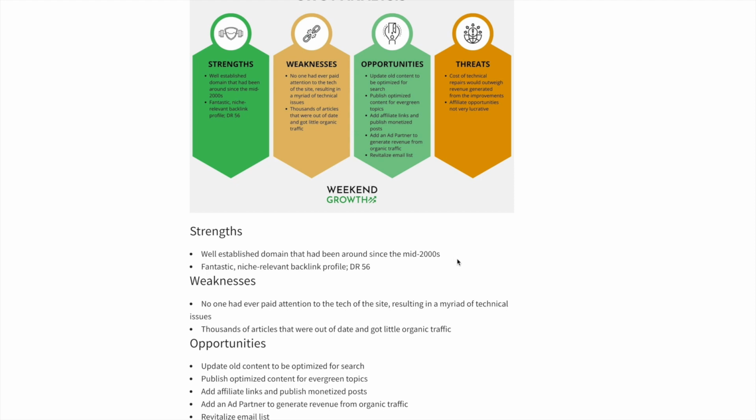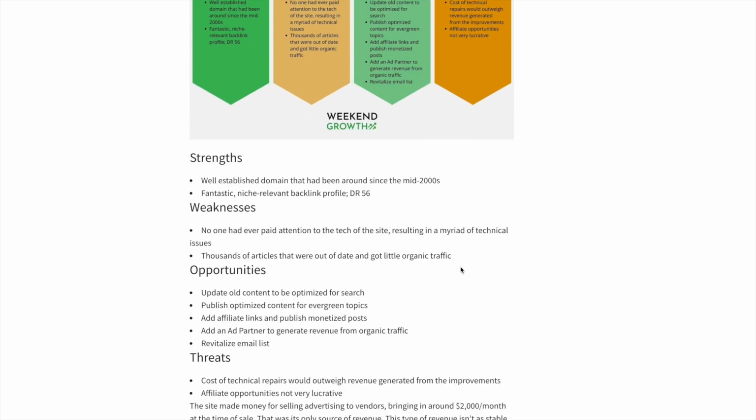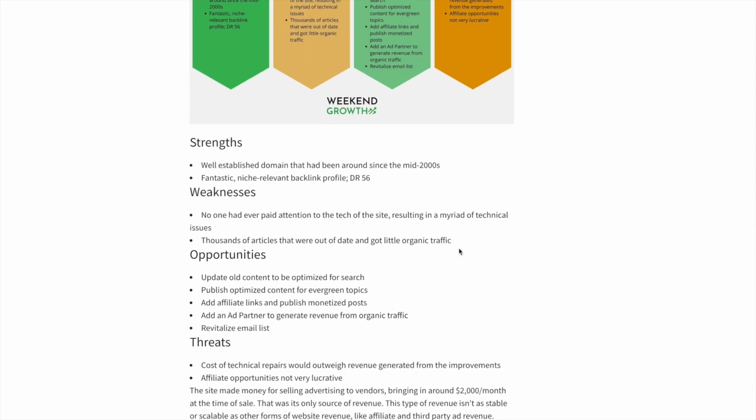This was a well-established domain that had been around since the mid-2000s, and that gave it almost 20 years of age. And age is a factor in terms of how much Google does trust websites. Obviously, if there was a lot of bad things that that site engaged in throughout the 20 years, for example, then it wouldn't have a lot of trust in it. But the age alone is a trust factor and does help. And this website had never really been involved in anything negative.